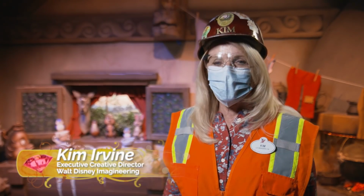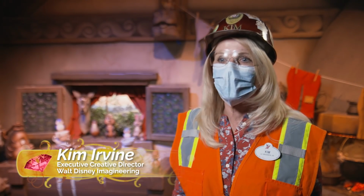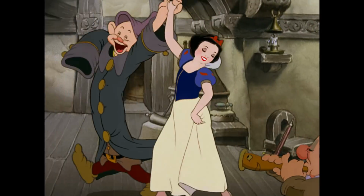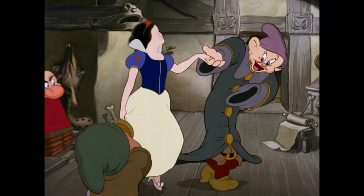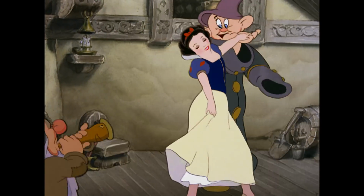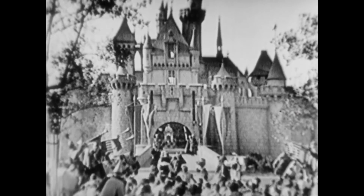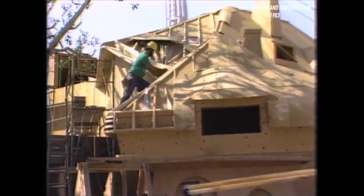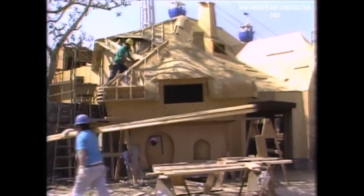We're here today in Snow White's Enchanted Wish attraction, where we've made some major changes. What's so special about this attraction is actually Walt Disney's first major animated picture, as well as one of the original attractions in Fantasyland the day that Disneyland opened. We had a complete remodel of Fantasyland in the early 80s.